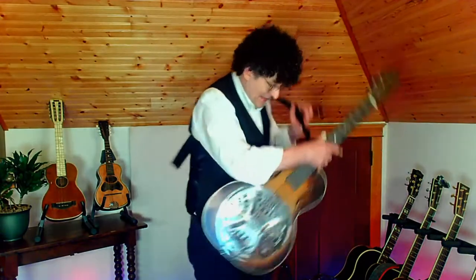Now, this guitar I'm playing is a 1936 wood-bodied dobro that an old man up in Havana, Illinois, bought brand new. And I bought it off of him years later when he was too old to play anymore. And again, classic example. It's this new instrument that they made trying to make music bigger and brighter and louder.